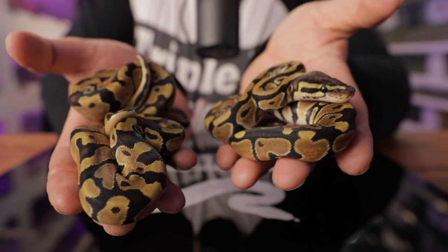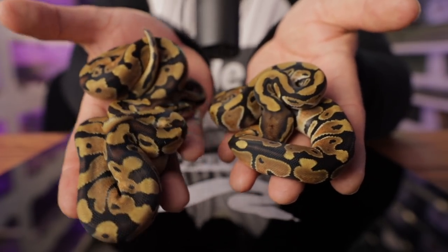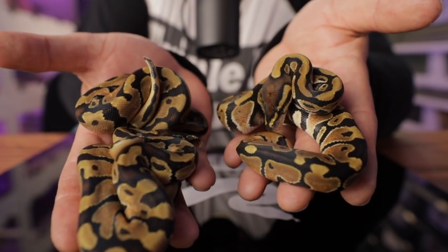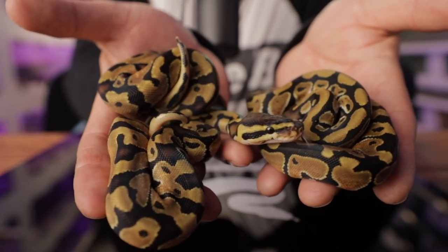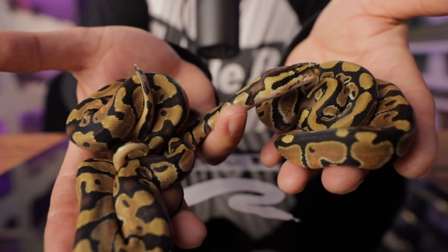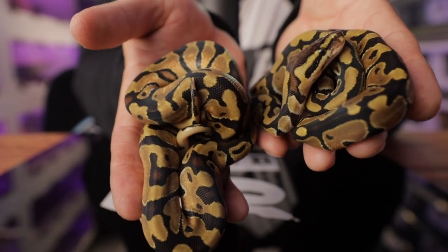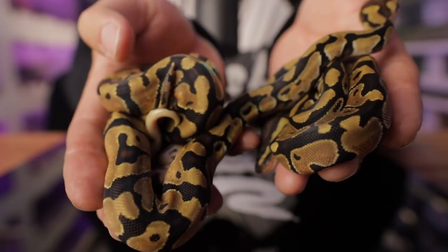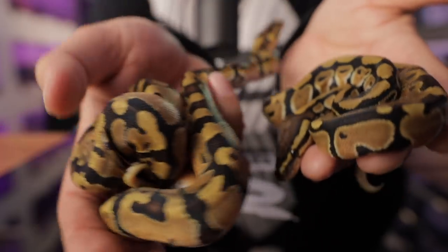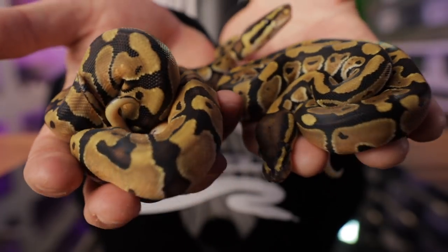So here's the normal with a couple of the Enchis side by side. Here's the normal right here in this hand, and then the Enchis are over here. You can really see the difference in color between them, and it stands out. It's a little more obvious than it was when they were still in shed. If you guys can see that difference in color alone, without just the pattern and other markers, it's just a different hue. It's lighter brown. And yeah, I hope you guys can see that because it's plain as day to me.